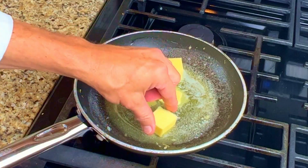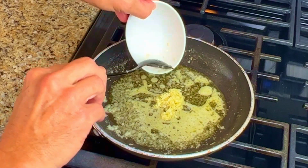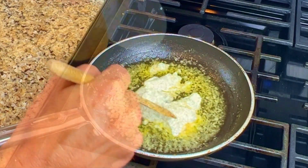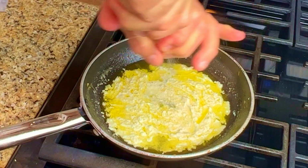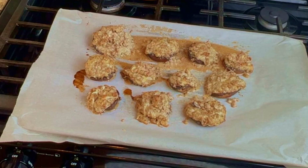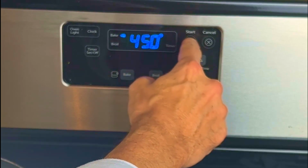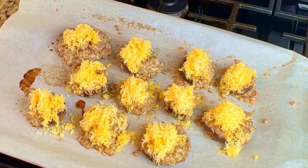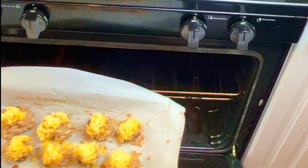In the skillet, add the butter, onions, garlic, and saute for 5 minutes. Add in the sour cream, lemon juice, salt and pepper, and turmeric, and give it a stir. Pull the mushrooms out of the oven, drain the excess water, and then turn the oven up to 450 degrees. Then sprinkle the mushrooms with the mozzarella cheddar cheese, and put them back in the oven for 10 more minutes.